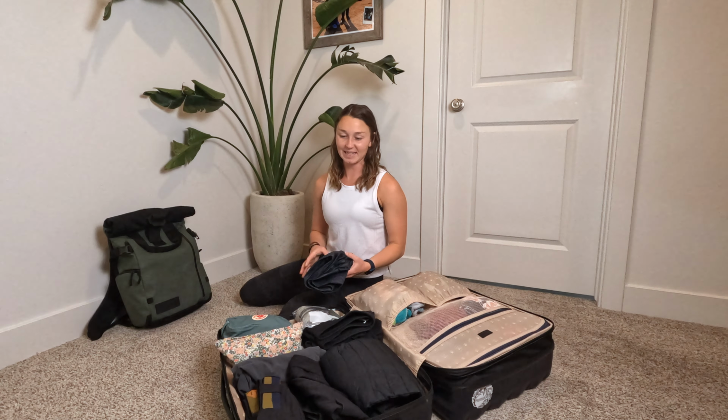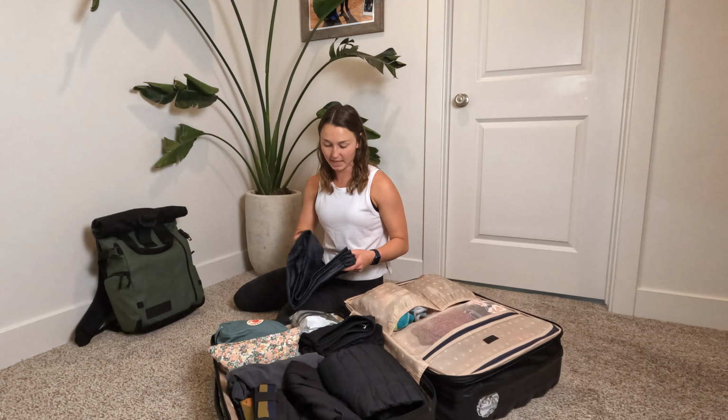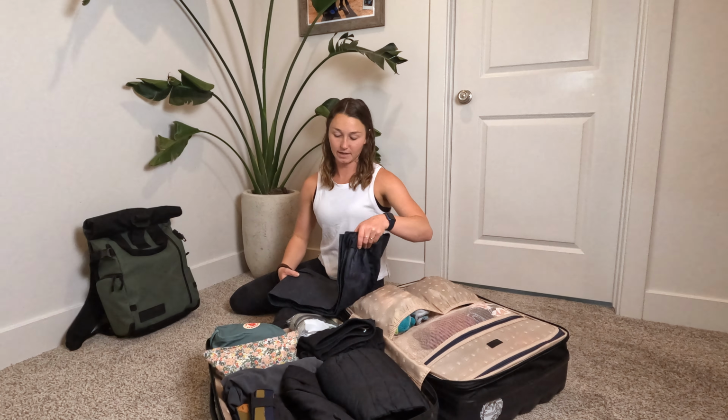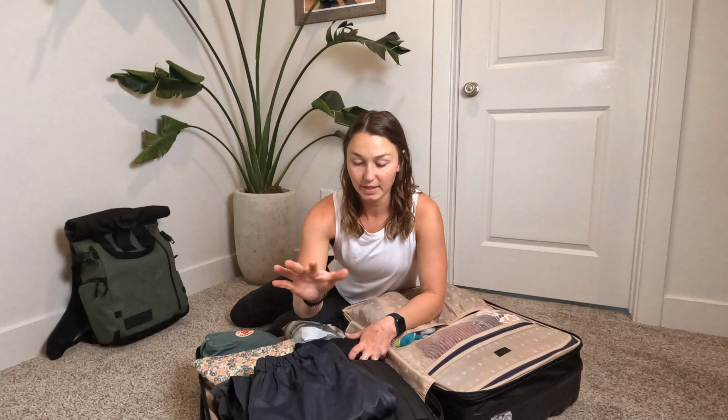The last pair of pants that I'm going to bring is a pair of actual rain pants. So if it starts raining, I can put these on and stay completely dry. These are Helly Hansen brand. I've had these for years. I bought them for my farming days.